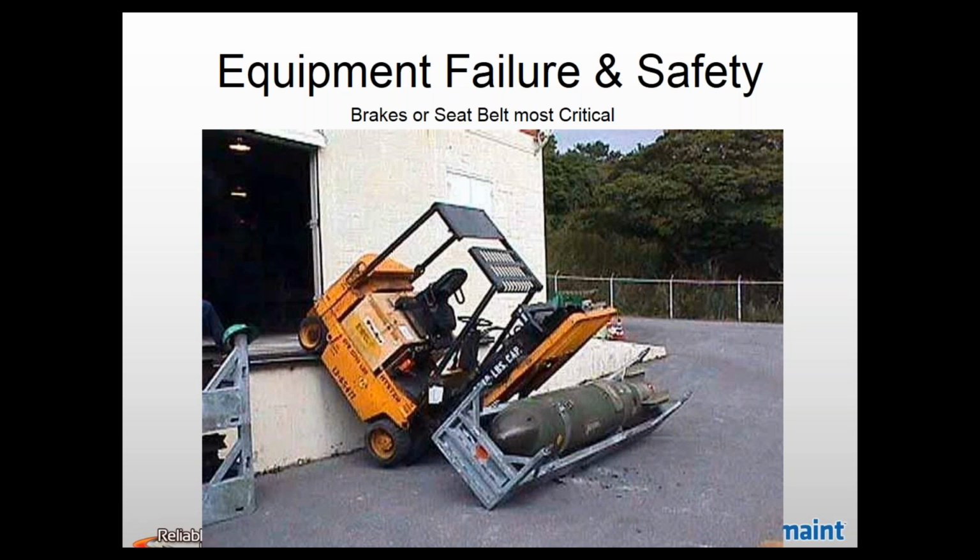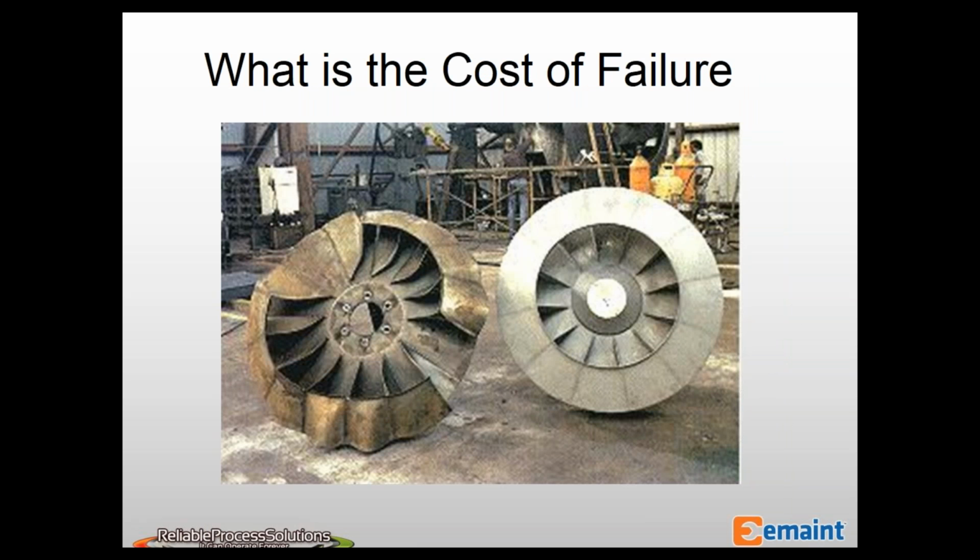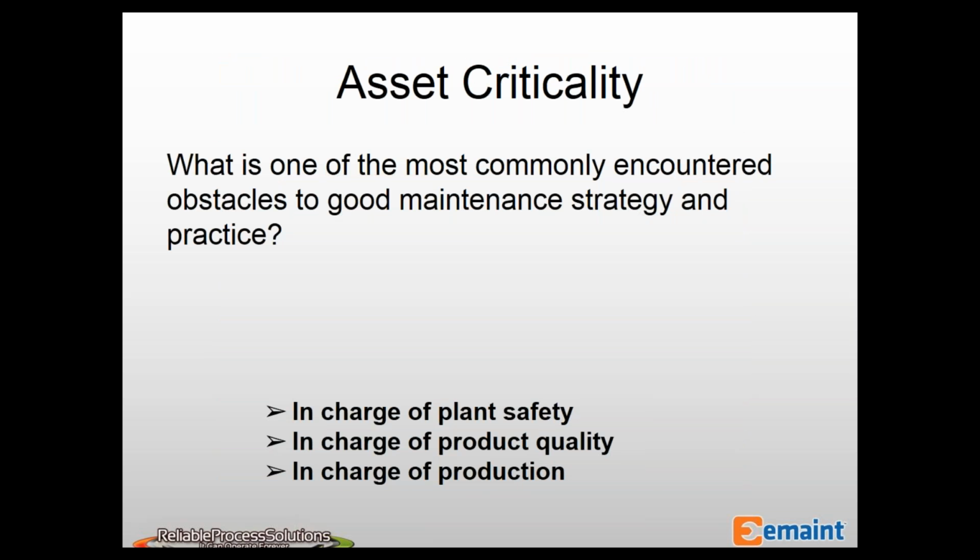And again, these are the kind of arguments I'm sure you've already shared at one point in time or another when it comes to what is the most critical piece of equipment or asset. And don't underestimate the cost of failure, whether it be the cost of replacing a piece of equipment or a component, or the time it takes to get that component. That needs to be taken into consideration also.